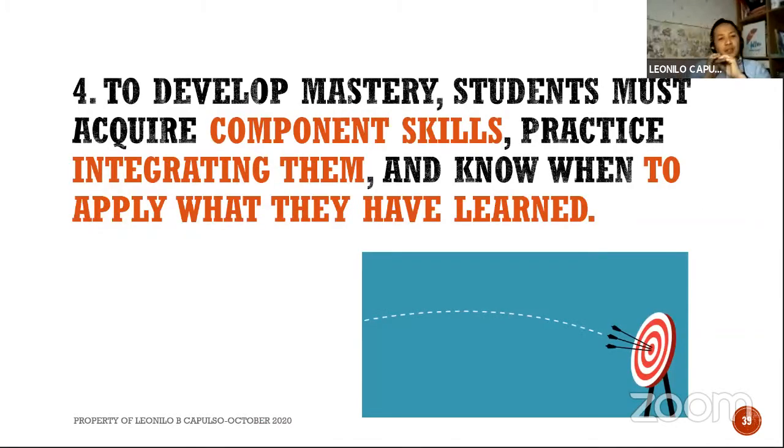Fourth, to develop mastery, students must acquire competent skills, practice integrating them and apply what they have learned. So itong tatlo, napakahalaga. Competent skills, integrate the skills, and apply. So dapat magkaroon sila ng skills, yung tatlong skills na binanggit natin kanina, no? Yung literacy skills, yung life skills, at saka yung ICT skills na kailangan nilang matutunan.